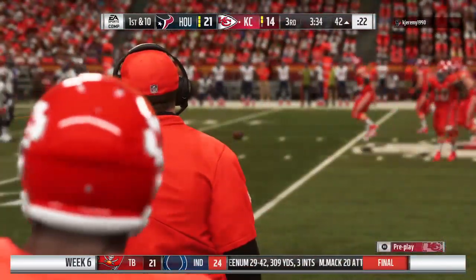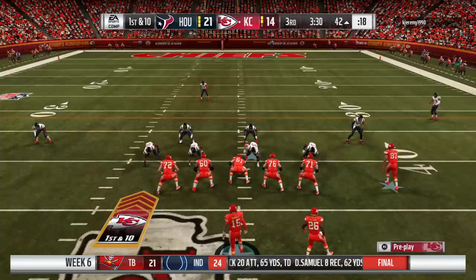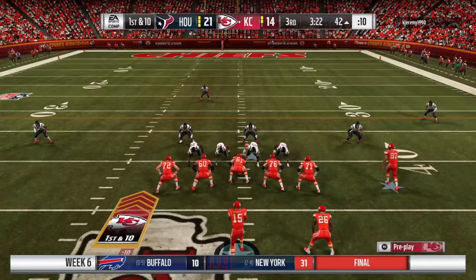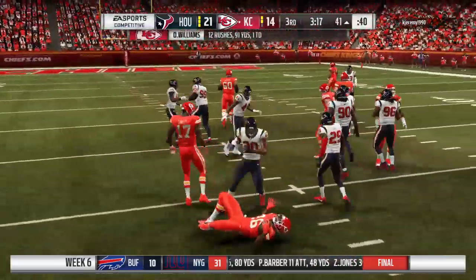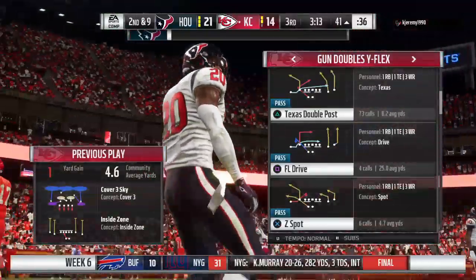So a first and 10 now in Houston territory at the 42-yard line. Here we go. Green 39. Green 39. They'll run it now out of the gun. And very little there. He might have gotten a yard. Yeah, I think he got a yard to the 41.